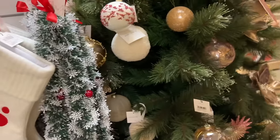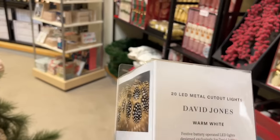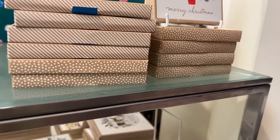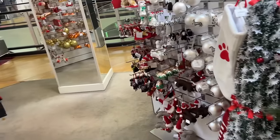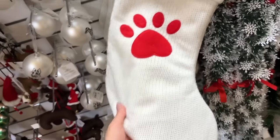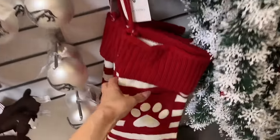Guys, these lights, I want them, but carrying them around is driving me mad. I know I'm going to forget, but I can't film and carry stuff and there's no baskets. Okay, these are beautiful. I love these. I would love one for Freya.